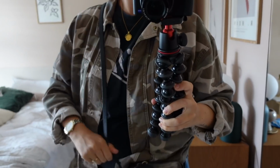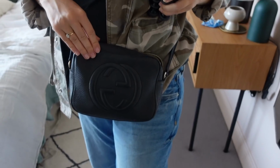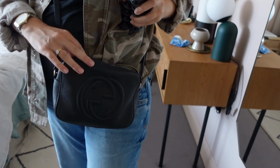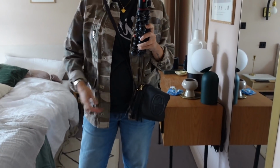Naked bar wrapper. Oh, I forgot to show you, I'll be wearing my Gucci Soho Disco bag, which is always my go-to handbag. It's a perfect size, it's really soft and easy to shove a load of stuff in and kind of goes with everything.